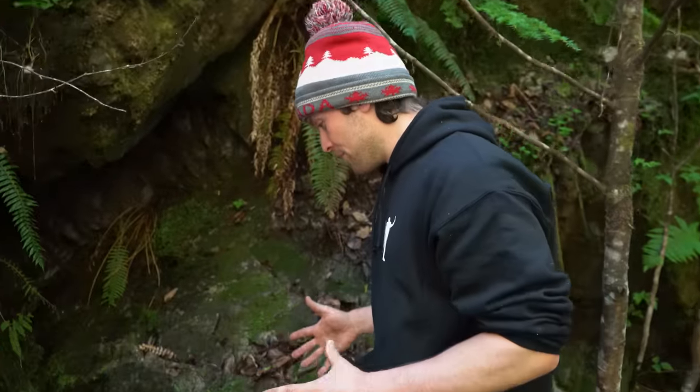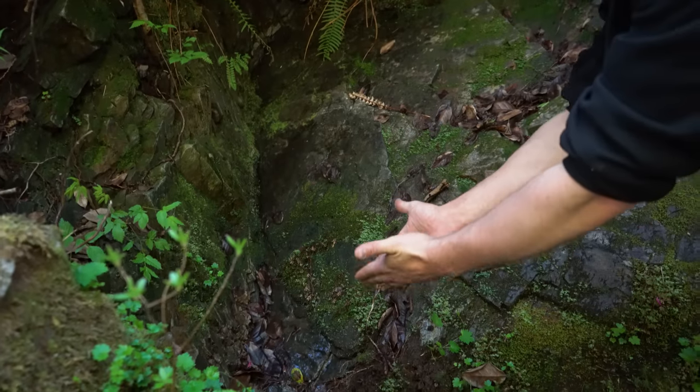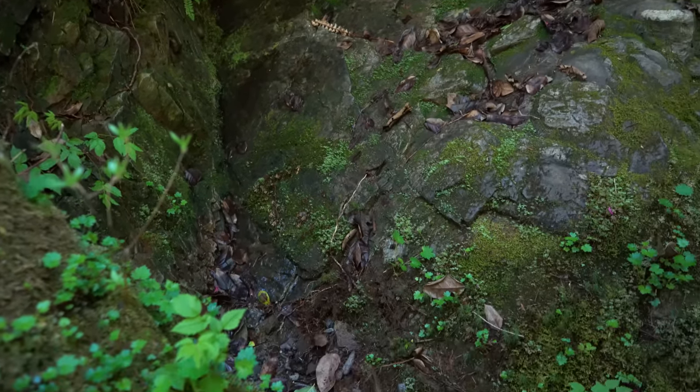So right here looks like a nice pinch point. As you can see, the bedrock starts to go into a little narrow crevice and work its way down. Bedrock is the lowest point gold can actually be in, and gold is heavy. The odds are, in a gold bearing stream, gold's going to be accumulated at the bottom.